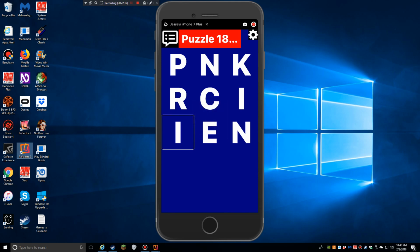So we got pin. Well, I know we have an E. Cap P, Cap I, Cap N, Cap E. All right. Pine. Ding. There we go. I forgot I was using wired headphones when I played this earlier, and now I'm using the AirPlay stuff. So if I have it muted, you don't get to hear the little dings and such. Okay, so we got pin, pine.